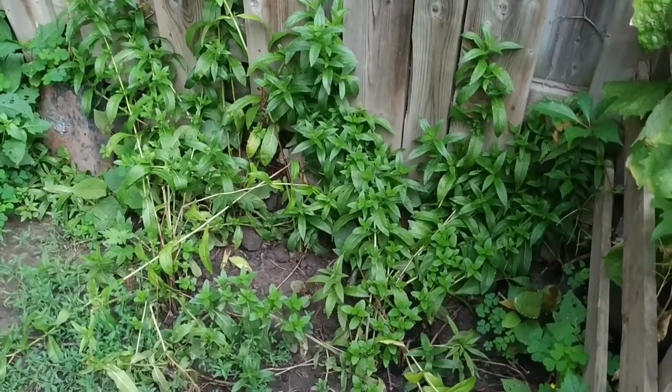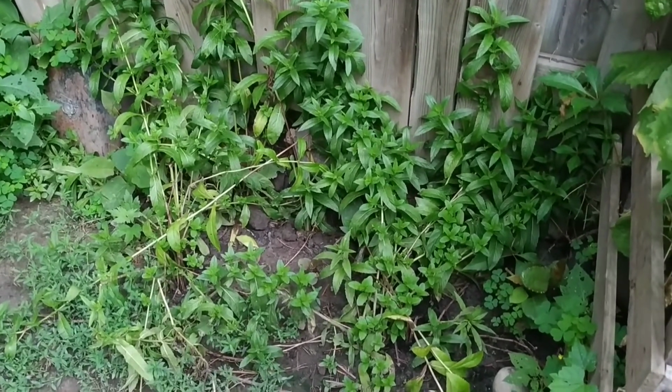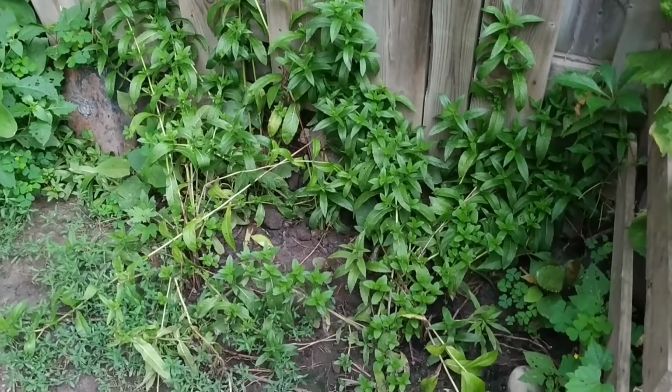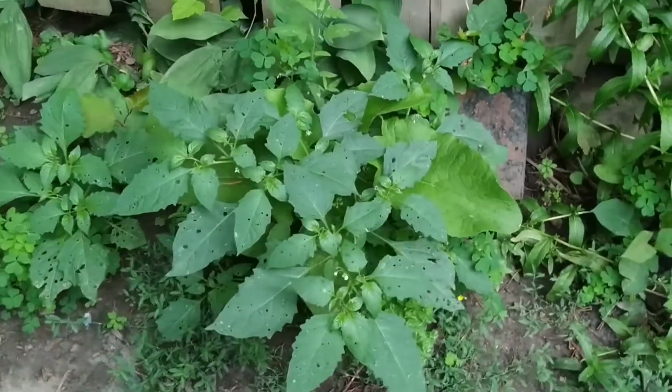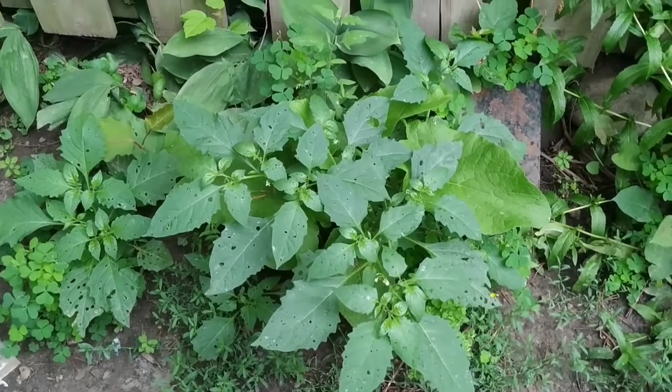The mint that I transplanted, kind of squashed by the dogs. I don't know what I'm going to do about that. And a new plant has popped up here. I don't know what it is, so I'm going to let it grow and see.